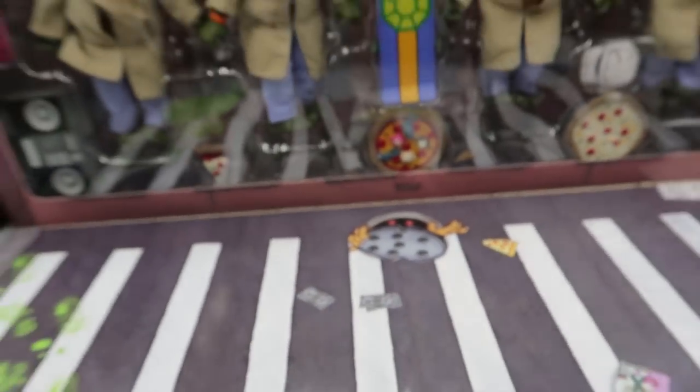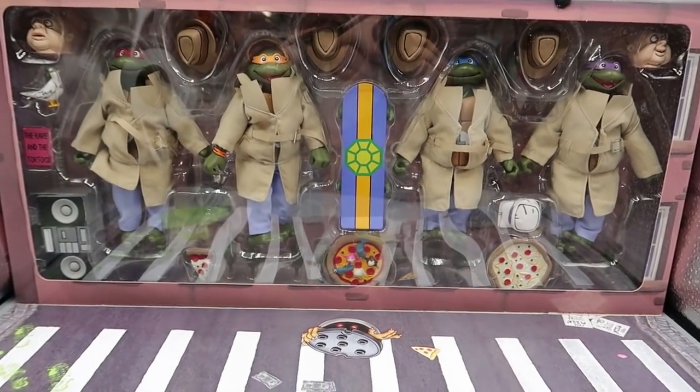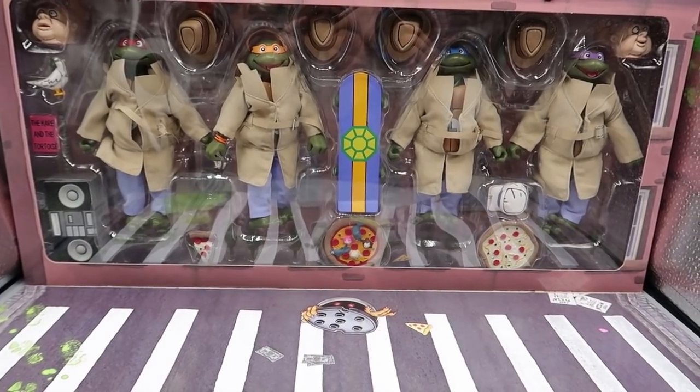Ooh, but anyway, so that is it. This is a huge box. So anyway, that is the box. So let's go ahead and get the turtles out and see how cool they are.